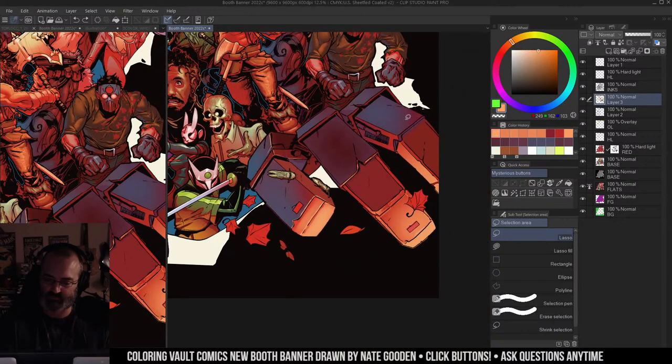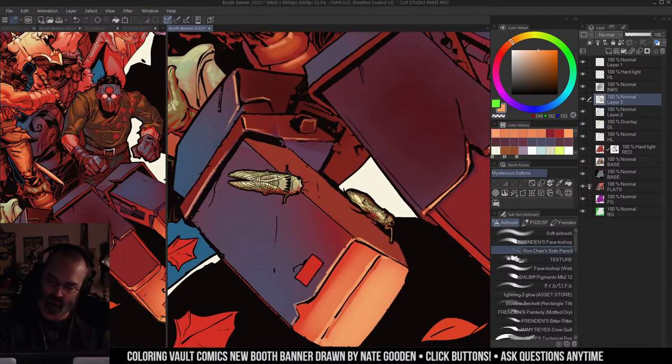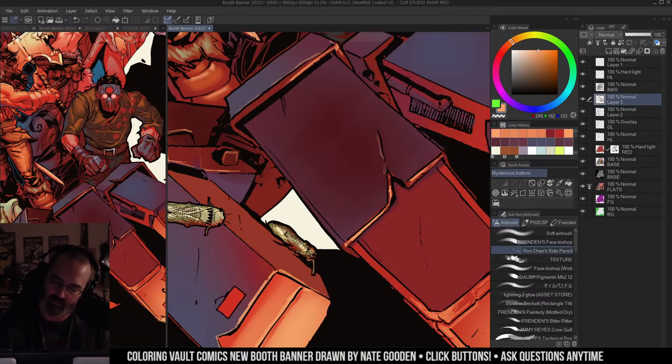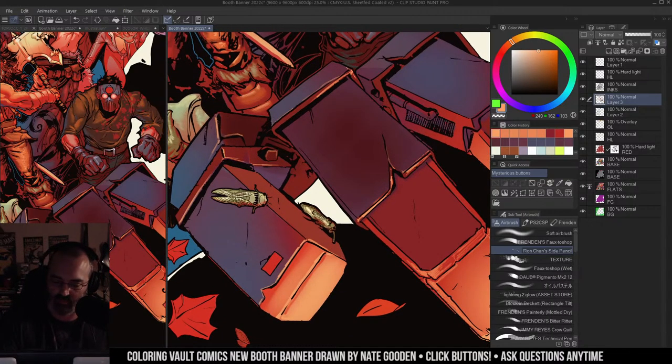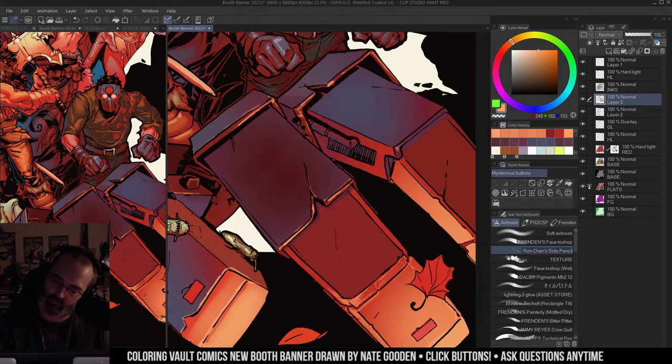What am I doing? We're getting close on this guy. I'm also not doing it perfectly. I'm leaving parts of it so it feels like it's scuffed up around the edges maybe. And then we'll do that rust thing. I think that'll look cool.